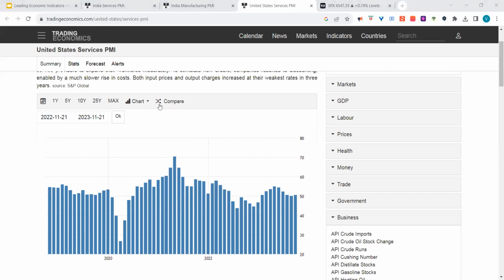You can see that this is the period prior to COVID, this is the 50 mark. Because as you can see, this is the 50 line. If it is above 50, we have discussed that it is expansionary. If it's below 50, we have discussed it's contractionary, right? So once COVID started and the lockdown started to kick in, we could see the contraction in economic activity, and accordingly the PMI started to slip, right?